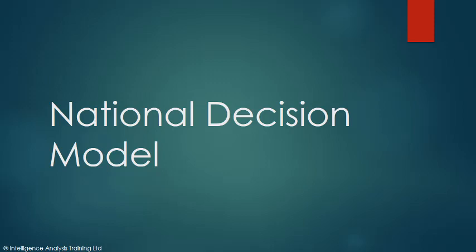We're going to examine the National Decision Model. As is often the case, at first glance it might appear complicated. However, when explained in a step-by-step way, hopefully it'll be pretty straightforward.